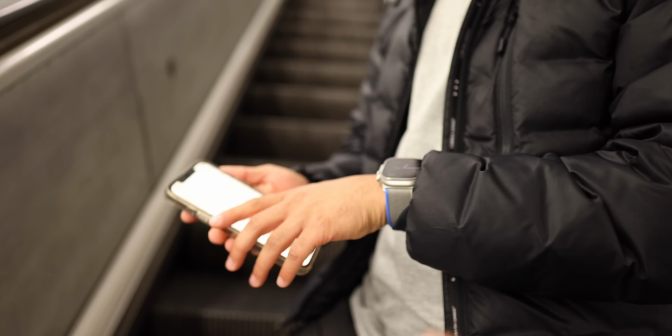Question is, could you use an Apple Watch to figure out transit directions? You could, but I haven't got cellular to try it in London. Leave your iPhone in your pants, yeah.